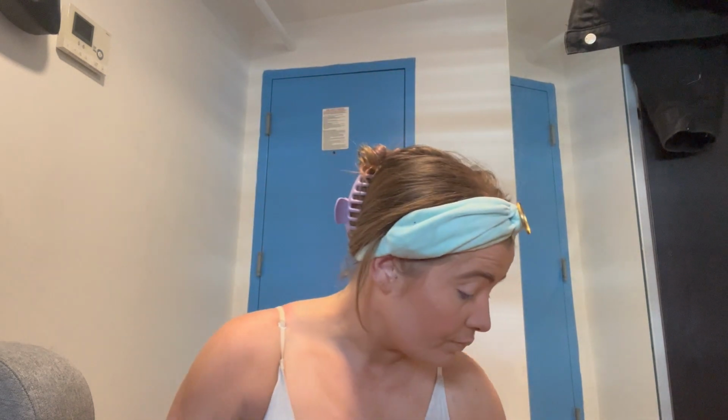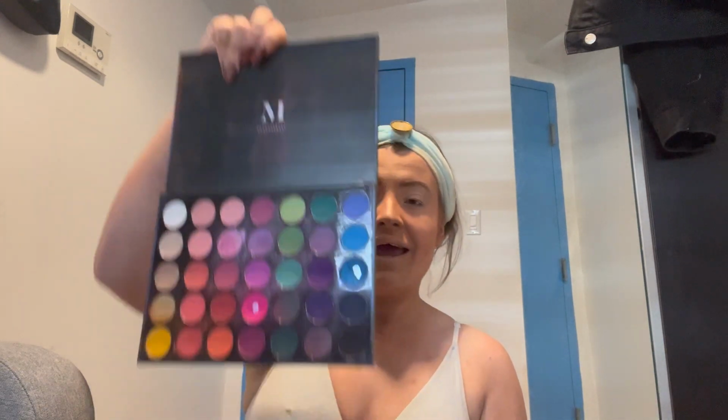So we use this. And then we're gonna use this eyeshadow palette. It's by Morphe. It's the 32B Artistry palette. I'm gonna show you what it looks like inside. There we go. It looks like this inside and I freaking love it. So we're gonna use the little colors, you just fell out, guys. So can't really tell you what colors it is.